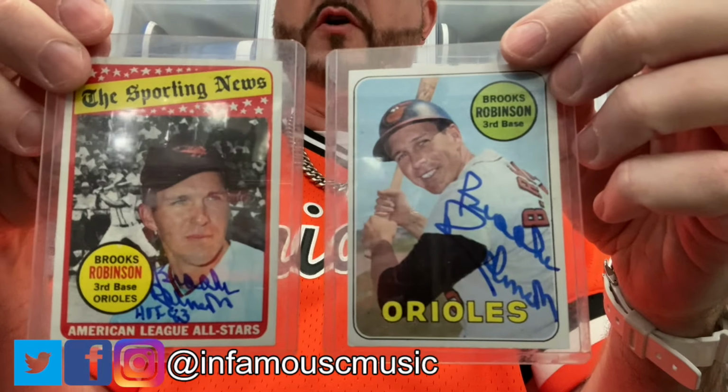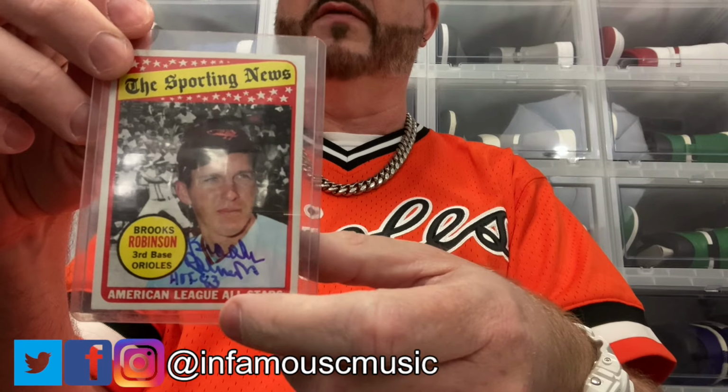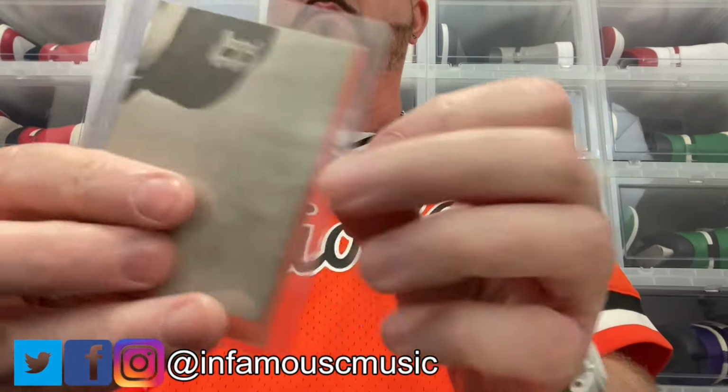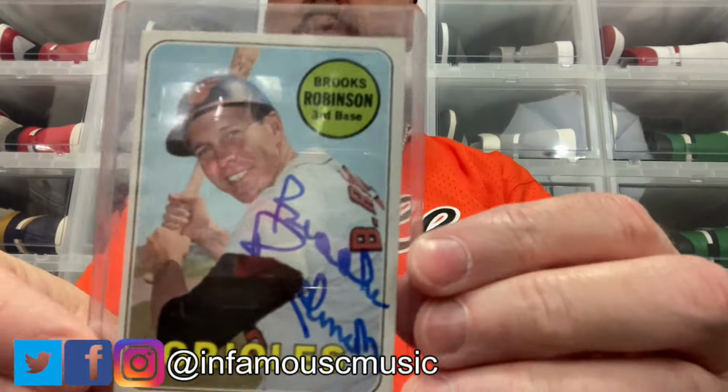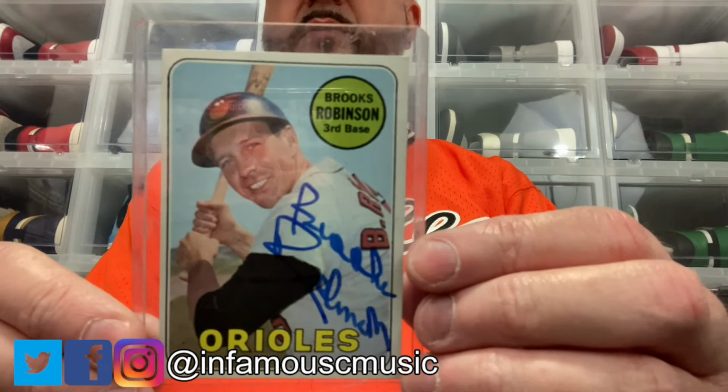All right, these once again are Brooks Robinson as well. I got the 1969 base card, and I also got the 1969 All-Star card, both signed in blue Sharpie. The All-Star card has the Hall of Fame inscription, the HOF 83, on it. Very nice. Get some tape off the back of that one. I've always been a fan of 1969 Topps.